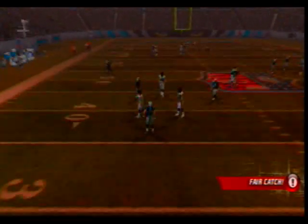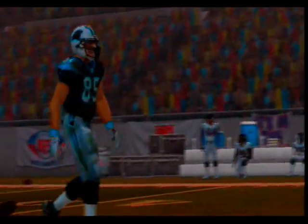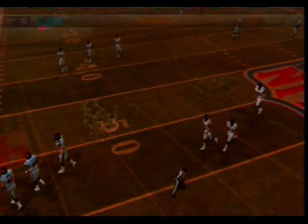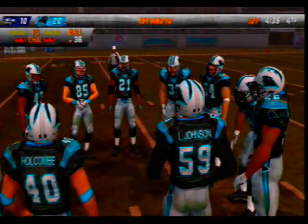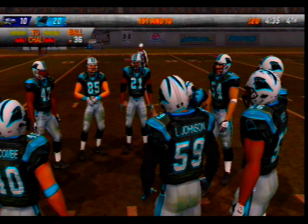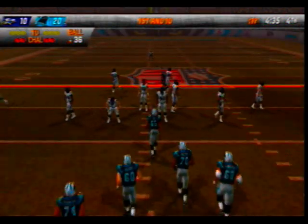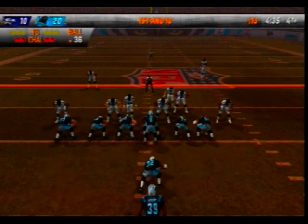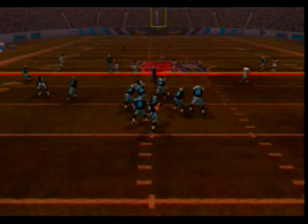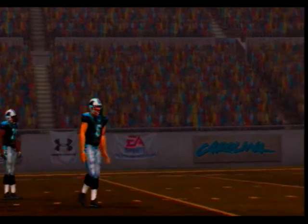Won't take a chance trying to return this one. Fair catch made at the 36-yard line. So they have first and 10 here at the 36-yard line. There we go. Nickelback in this time. Pressure coming. Gets rid of it. He didn't want to risk an interception and decides to throw it away.